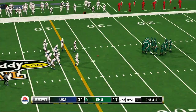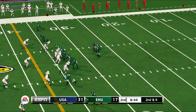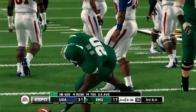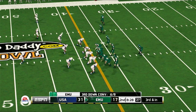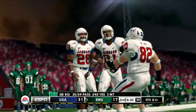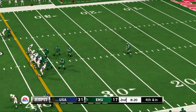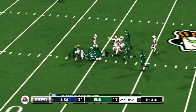So it's second down now. They need about 4 yards to pick up the first. And he makes it out to about the 37-yard line. Looks for the tight end, but they can't hook up. That makes it 4th and inches. And he's tackled at the 36-yard line.